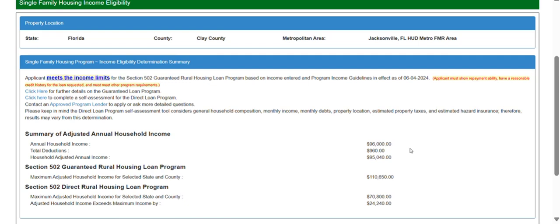If we go down, we see the USDA Section 502 Guaranteed Rural Housing Loan Program. There are 2 different programs. There's the 502 Guaranteed Program, and then below that, the 502 Direct Program. The 502 Guaranteed Program is really geared more towards moderate income households. It makes up the large majority of USDA rural housing loans, and this program is done through USDA approved lenders and banks. The 502 Direct Program is more geared towards low income households, and that is done directly by USDA in-house.